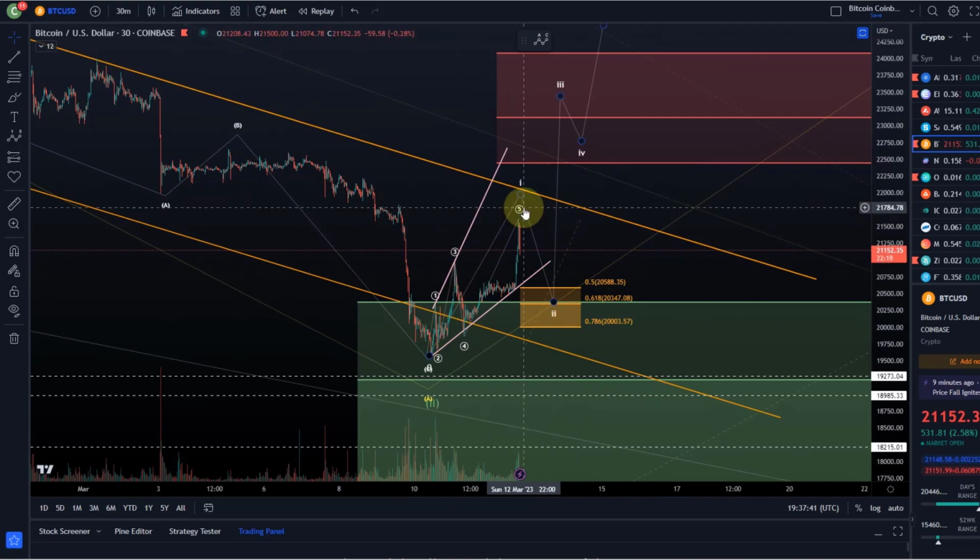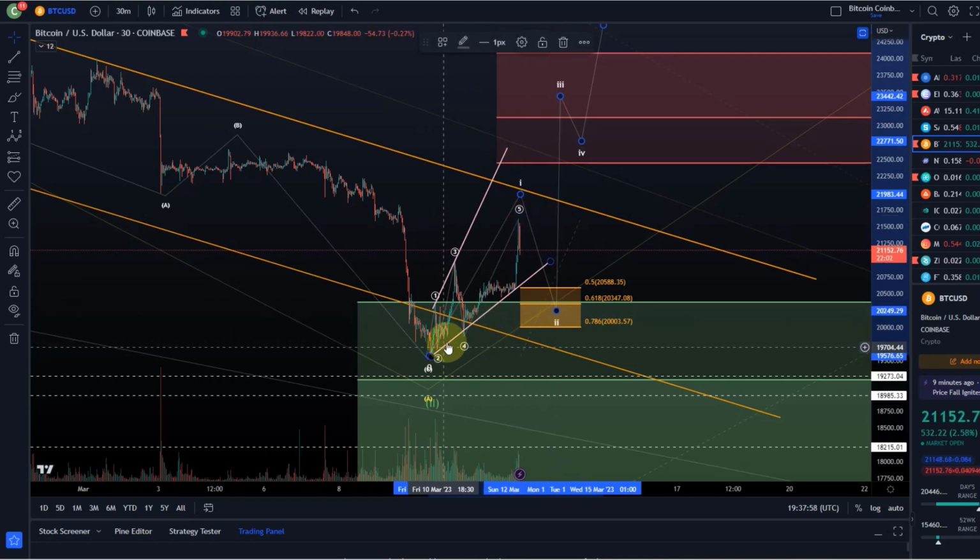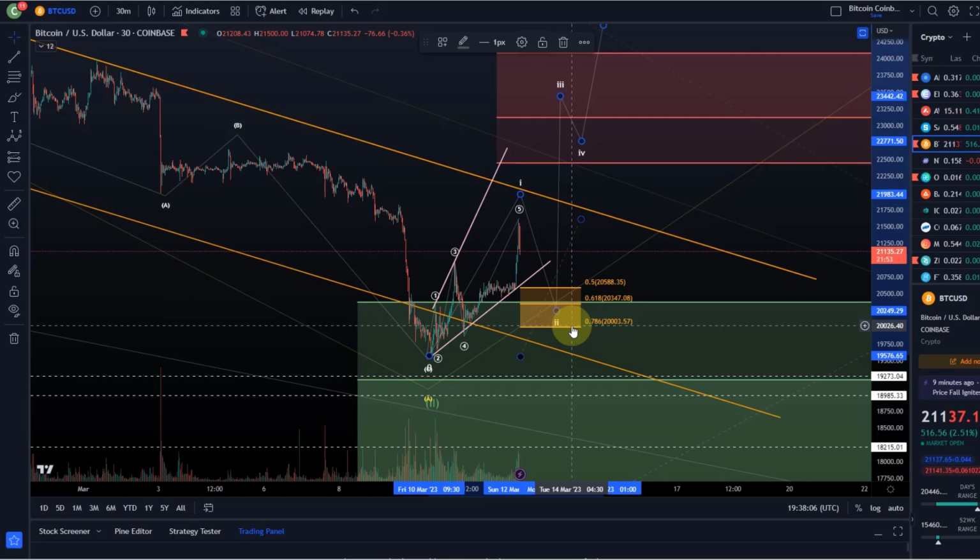If you have wave 1 as a diagonal, the wave 2 tends to come back to the 78.6 retracement. Now that might be the 20k level. There's no guarantee to come back that low, but it means ideally if we now come back in a wave 2, because we've got enough waves to consider a wave 1 complete, then it needs to hold 20k. If it doesn't hold 20k, there's a significant chance that we break down.